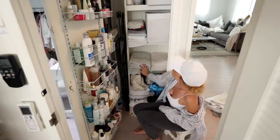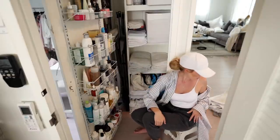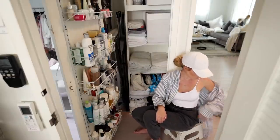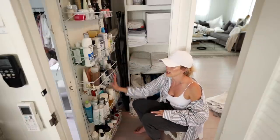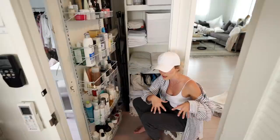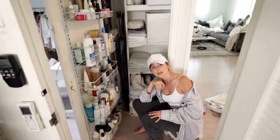But this is now all organized. I feel really, really good about this. I do have a few things around me that I am going to put somewhere else, toss, donate, and reorganize when I get to the product. So I am going to quickly get some of this in order before I start this. So I will be back in 1 second.